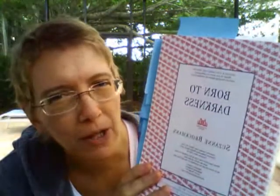So, okay, this is an ARC, and it's a paperback version of the book that the publisher creates to send out to reviewers. Now this is kind of an interesting throwback to the past, because ARCs really existed before there were ebooks, before there was this kind of immediacy of being able to send out electronic files or PDFs of books.